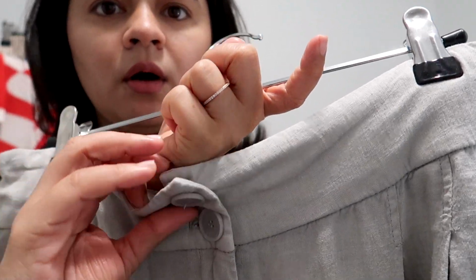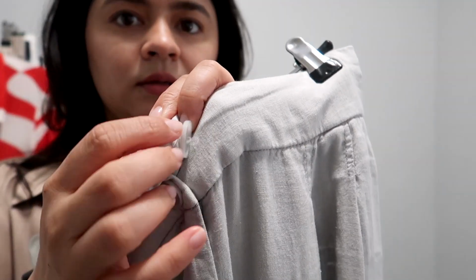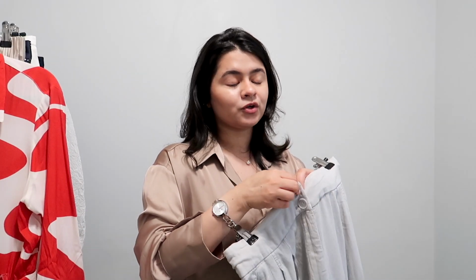And also the worst thing is that you can see the buttons, the threads have already started to come off. You can see it's dangling. It is going to come out very soon, and if you're not an expert with stitching buttons up, this won't last long at all. I can guarantee that this is not going to last long, and that's the worst thing.